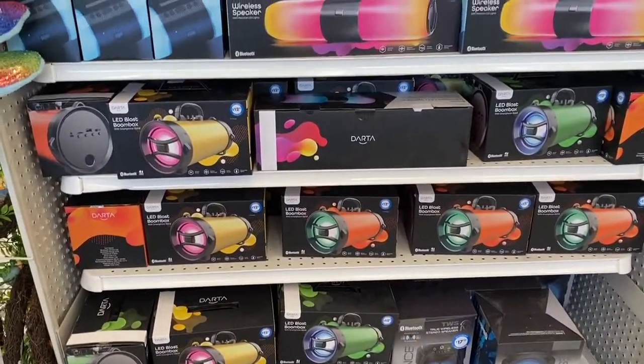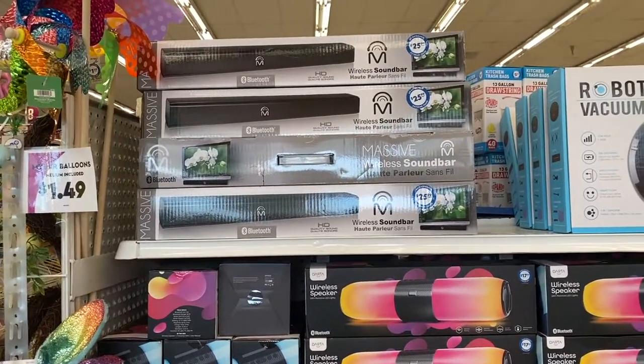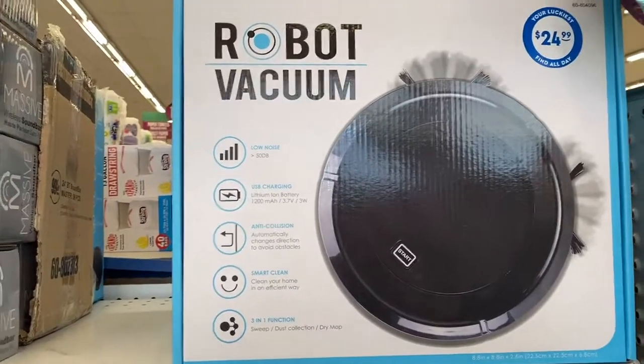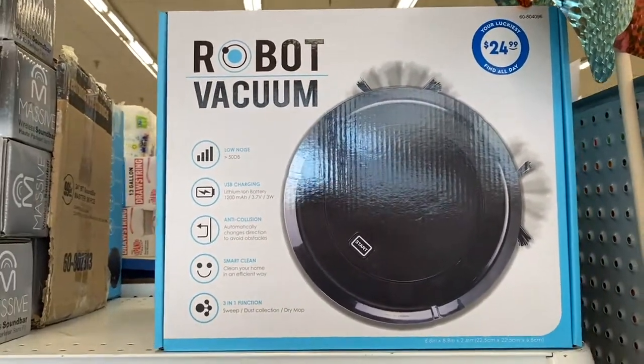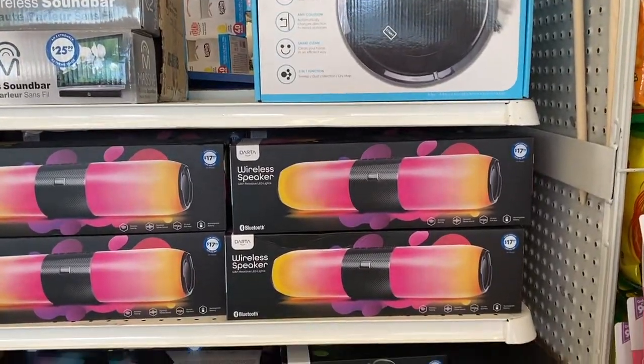We have a lot of speakers right here, a whole stand. A sound bar for $25, and then look, they have one of these robot vacuums for $24.99. It's kind of cool.